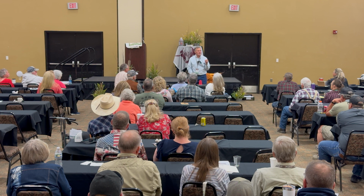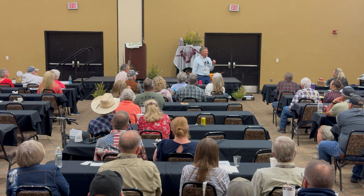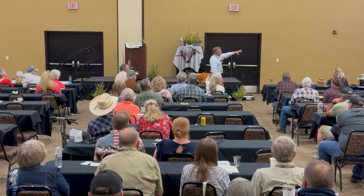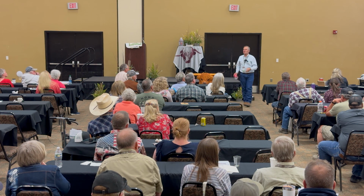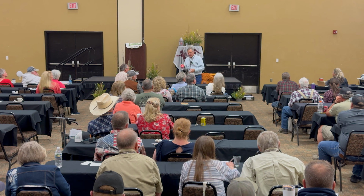Those Herefords just stand there at the round bale feeder and they eat all day long. They are going to the sale barn on Monday. Well, 95, here's Annabelle.